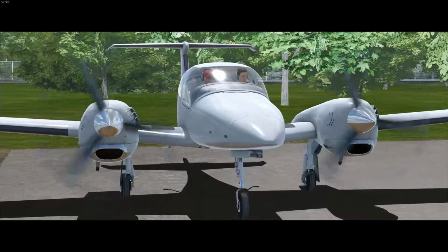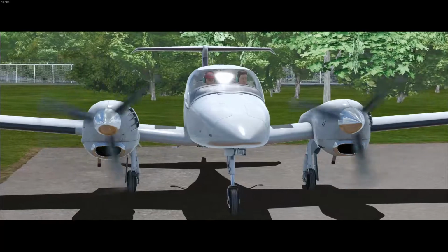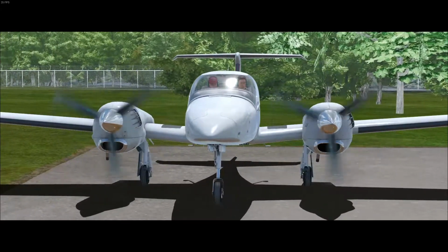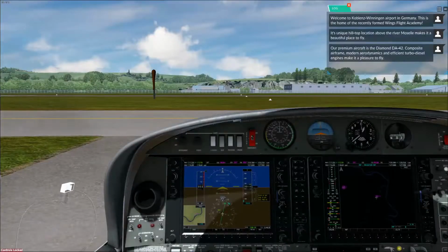Our premium aircraft is the Diamond DA42. Composite airframe, modern aerodynamics and efficient turbo diesel engines make it a pleasure to fly.